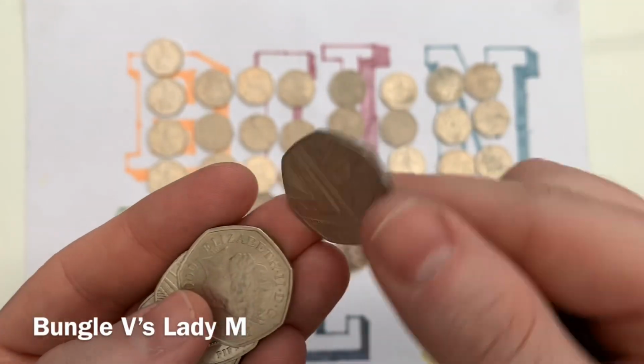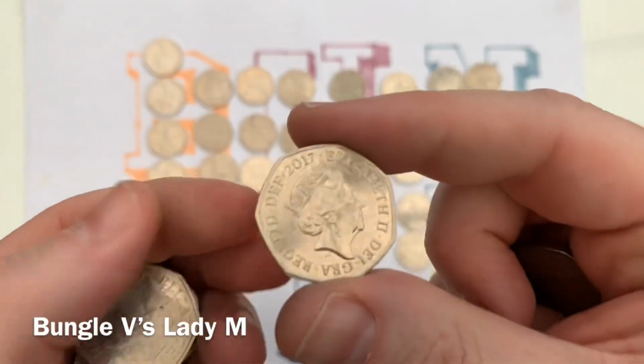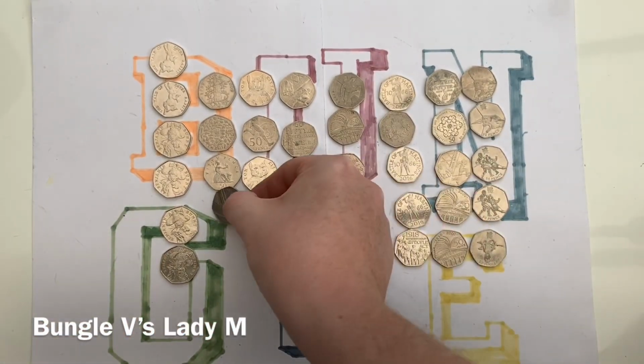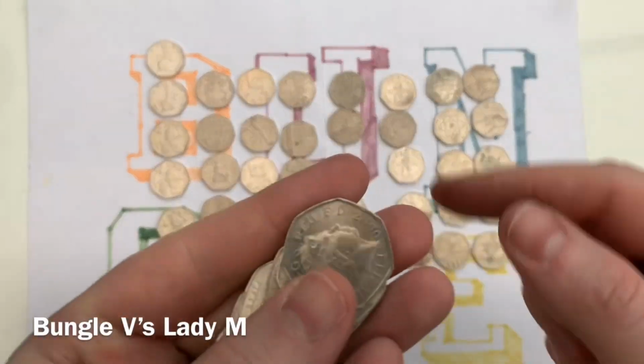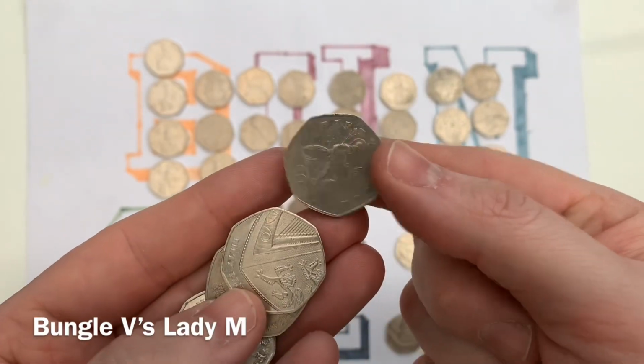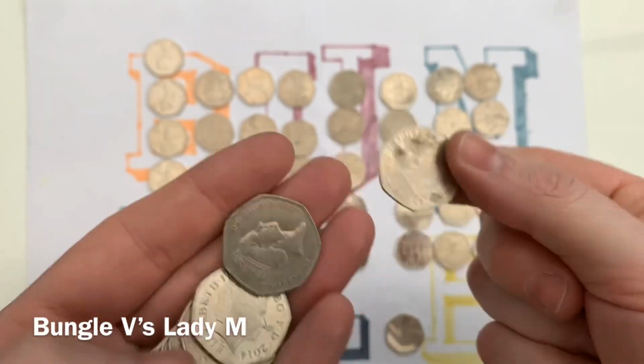Got 2017 coming up. Oh, it's a shield. Get in there. What a hunt this is. That's 10 points. 10 points for the shield. Put that there next to the Britannia. Those last few bags have been absolutely terrible, and then we just pull out a 2017 shield.